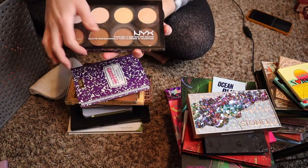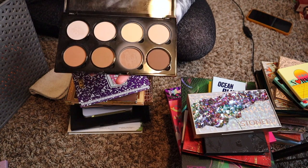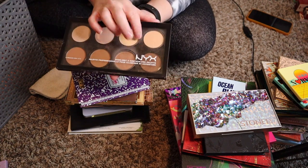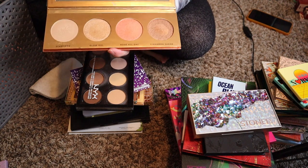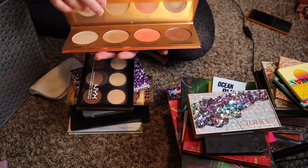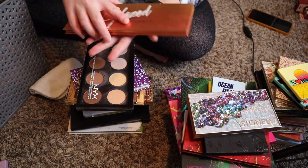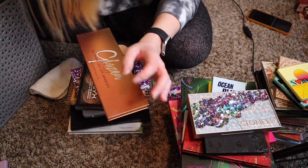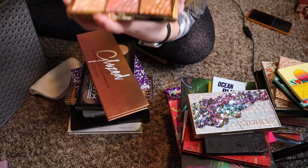This is my NYX contour palette. I really like this palette, actually. I'm going to keep this even though she's a little old. This is my Glazed palette by Laura Lee. I definitely am obsessed with this shade, so I'm going to keep it. It's a little dark for me, so I have to be very careful with that one. Then I have this Revolution palette. Like, oh, those are gorgeous.